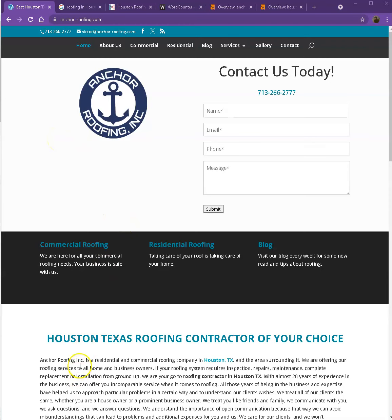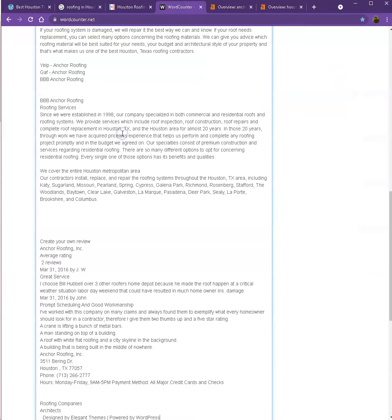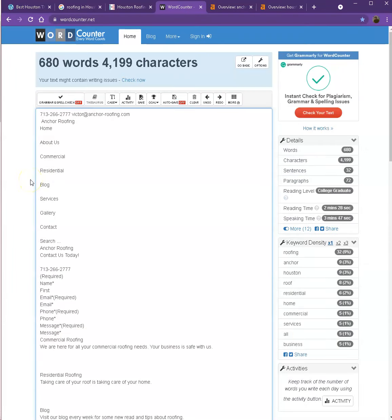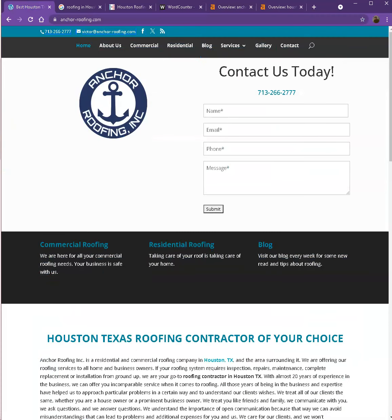So I actually did a quick search. Let's go ahead and do a quick search just to see how many words you have on your homepage. Currently, you have 680 words, not a bad number. However, we're still quite behind the goal or target of 1,500 for us to actually be considered by Google as a trustworthy website.